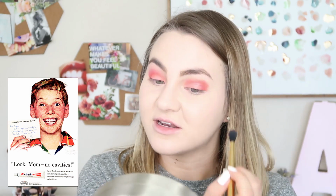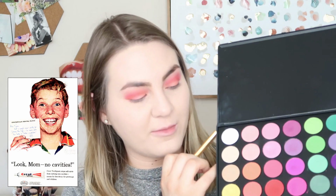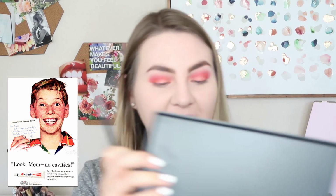All right, one eyelid is aggressively blended. And then because it's a toothpaste commercial, I feel like it's only fair to do the inner corner highlight and the brow bone highlight in white. Why am I using a pencil brush for this? No one knows. All right, now for the kicker. We gotta add that blue in there.